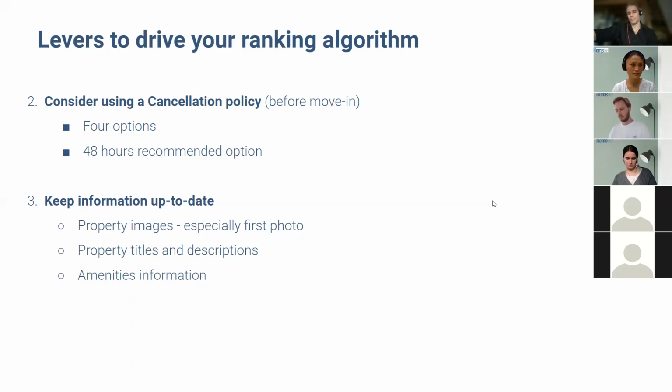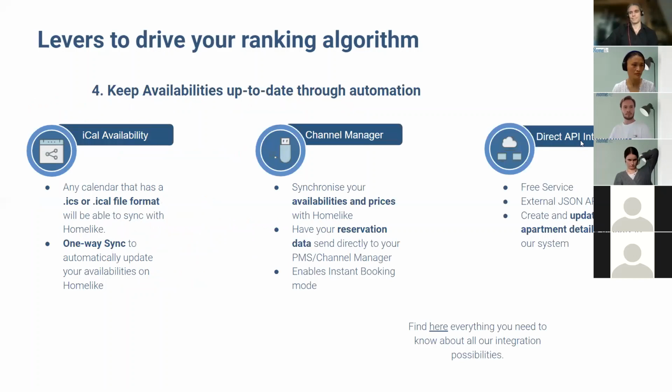The next lever is updating your property facilities and amenities information, including property titles and descriptions, and also paying attention to the photos, especially the first photo. Listings on the HomeLike platform are free and the photos are your shop window. So the better photos you have, the more likely you are to receive more bookings. For the last and most important lever, which is availability management, I would like to hand over to my colleague Sander, who's our HomeLike integrations project manager.